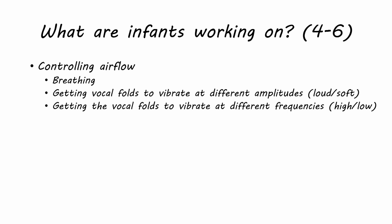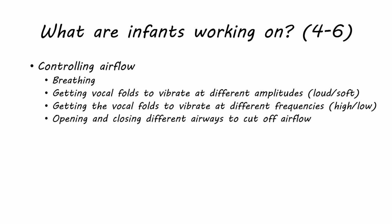They're also learning to control how to make their vocal folds vibrate at different frequencies, which is high pitched and low pitched. So you'll hear kids at this age going, ah, ah, ah, right? And this is practicing coordinating their vocal folds so that they can make these different high and low pitch sounds.